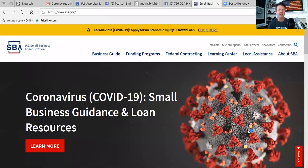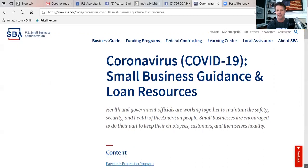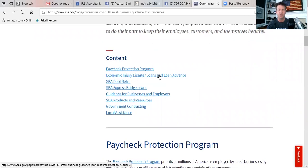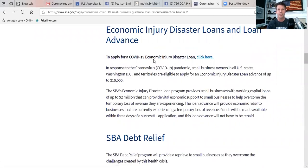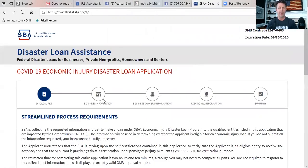Right here is the website, the SBA website, U.S. Small Business Administration, and it's the COVID-19 Small Business Guidance. You're going to click the red button. And before I get into this, I want you to stay with me till the end, or towards the end. There's one key part that you can't miss if you want to be eligible for that $10,000 grant. So we're going to scroll down. We're going to go to Economic Injury Disaster Loan, apply for the COVID-19 disaster loan right here. We're going to click that. It's going to start loading up.